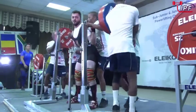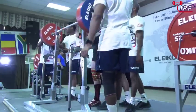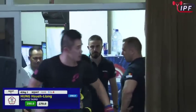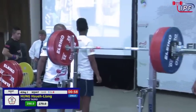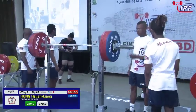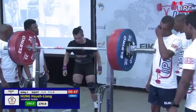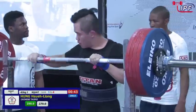Xie Lang Hung from Chinese Taipei, 270. 20 kilo jump from his first attempt. One of the lighter lifters in this class. 270 kilograms. Got plenty of tightness in those knee wraps.